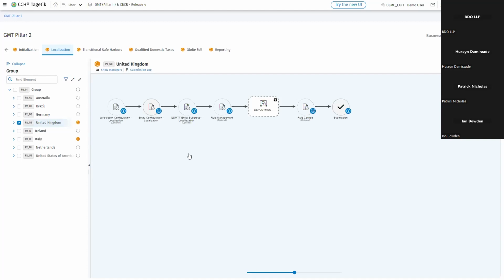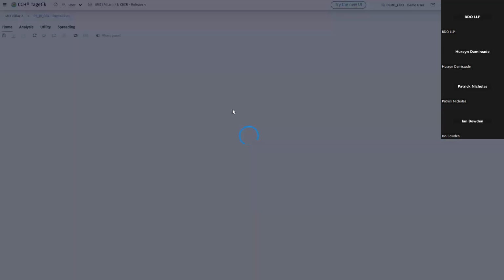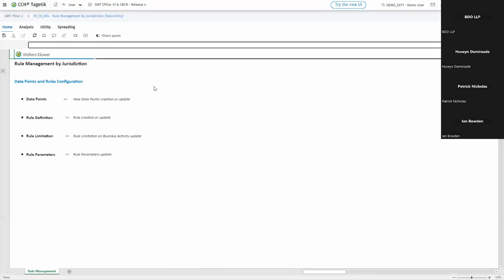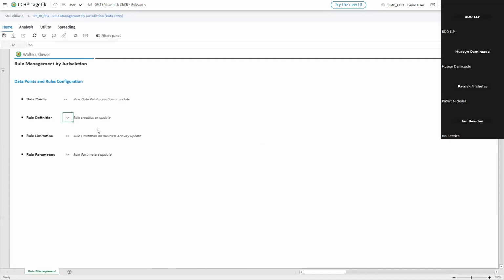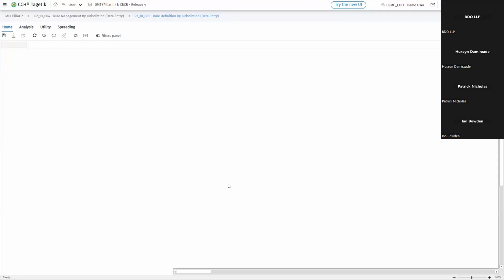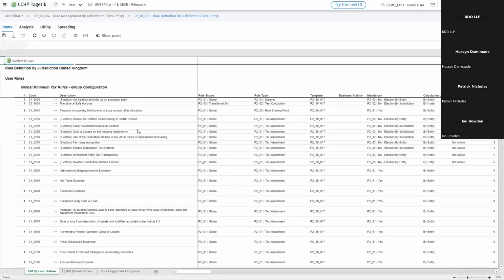However, regardless of what comes out of the box or not, using this localization part, it is possible to configure, via simple Excel logic, the logic for any QDMTT. So for example, we are in UK and we run a rule management report. This rule management report is a standard report which will list all the rules and all the data points for any given jurisdiction that we define in our system. Currently, we are seeing UK.